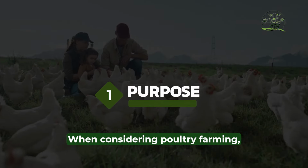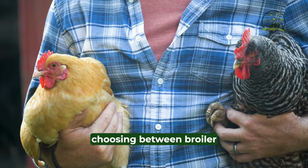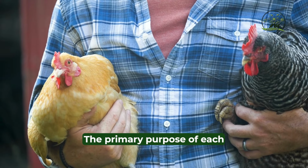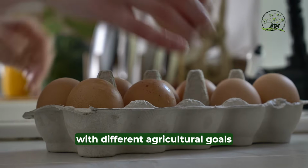1. Purpose. When considering poultry farming, one of the fundamental decisions revolves around choosing between broiler farming and layer farming. The primary purpose of each type of farming is distinct and aligns with different agricultural goals.